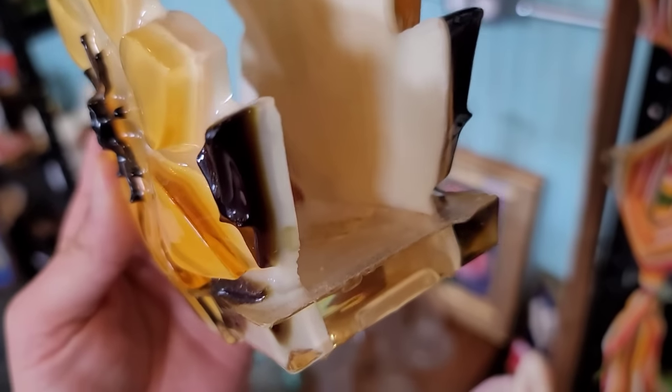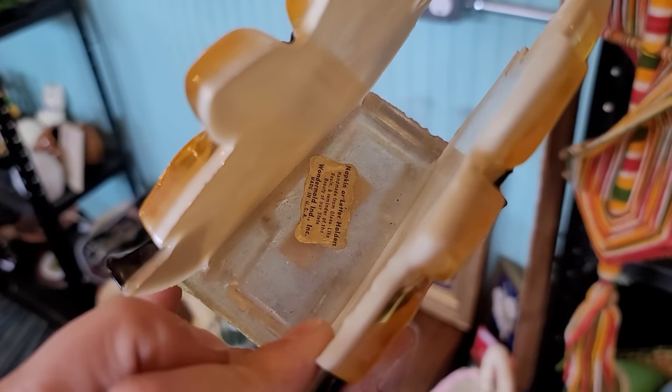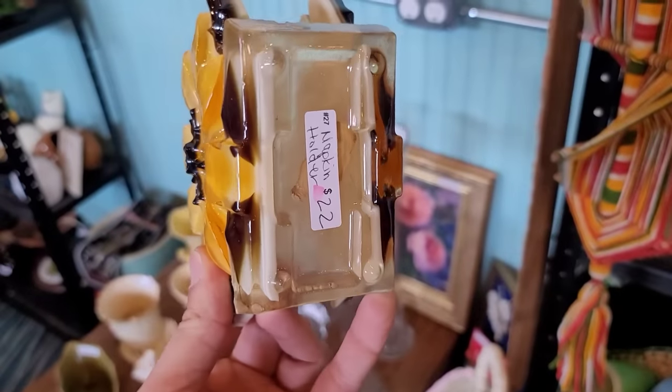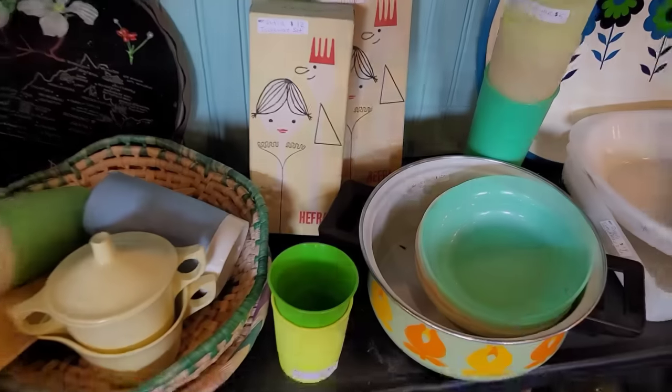Moving on, I did spot this Lucite sunflower. It is labeled either a napkin holder or a letter holder. $22. It was a little rough. There was some chipping, so I did leave that one behind.